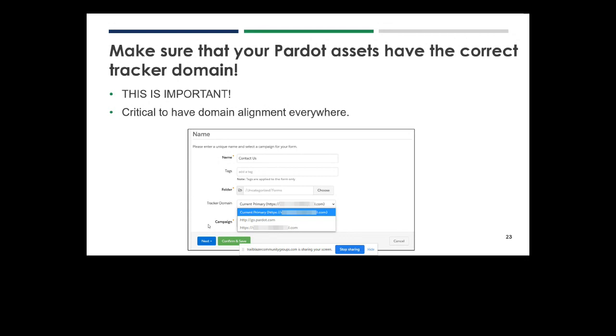Early on, we just talked about alignment between the domain and the website, but that concept continues. You want to make sure that all your Pardot assets are aligned. And the good news is that in the most simple case, where you simply have one website, you really don't have to do much, because once you make that tracker domain your primary, every time you create a Pardot asset like a template or a form, it automatically adds that primary tracker domain as your default. And so it's already kind of taking care of itself.